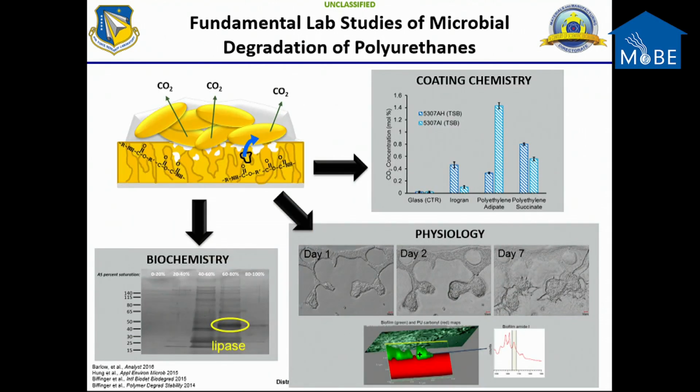So my lab has spent the last 6 years looking at fundamental studies of polyurethane deterioration in our laboratory. We've looked at things like the impacts of coating chemistry on this process. We've isolated some of the hydrolases that are involved in this degradation process. And we pay a lot of attention to physiology, so when you vary things like temperature and humidity within a system, what that does to the ability of a particular microorganism to degrade a coating.